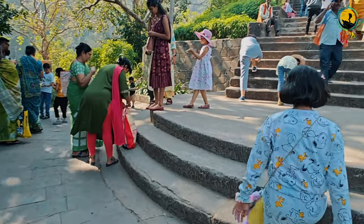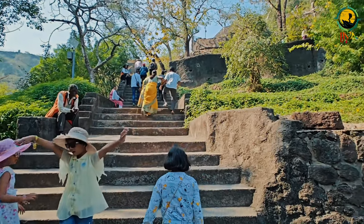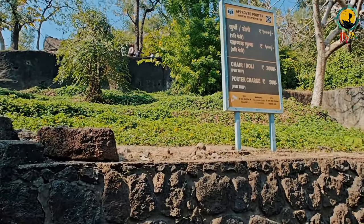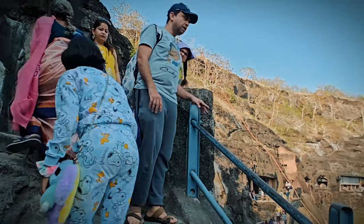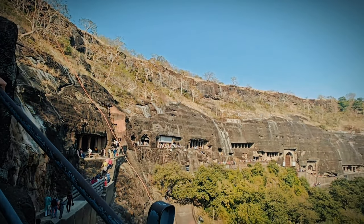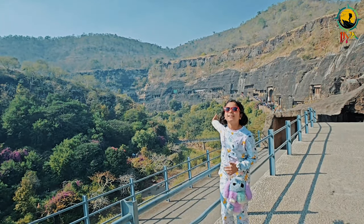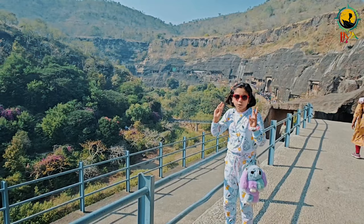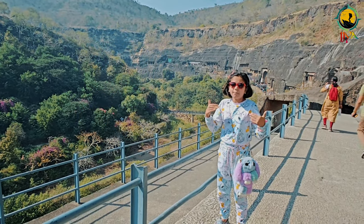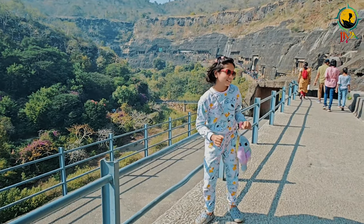Got grandparents or anyone who's not a fan of walking much? No worries. There are cool chair services that can take them around. And then after a 10 minutes walk, bam! You're face to face with the most jaw-dropping view of the Ajanta Caves. So all the caves are located in a U-shaped structure, as you can see, and there are a total of 30 such caves. They are built in two phases. So let's go in each of them and explore in detail.